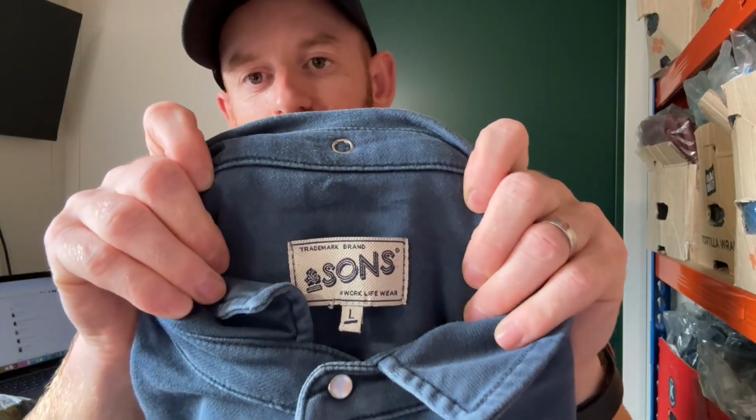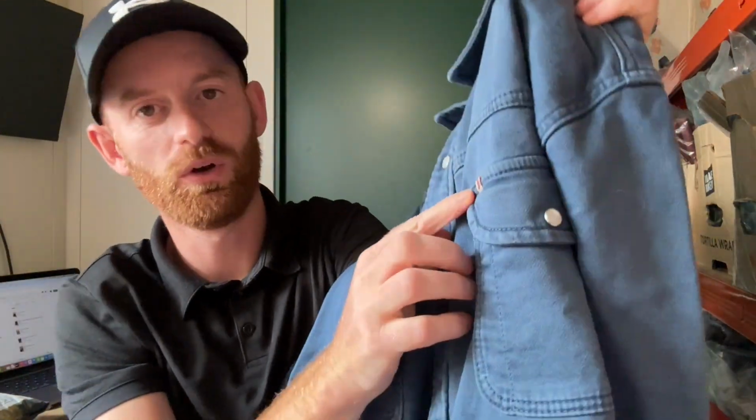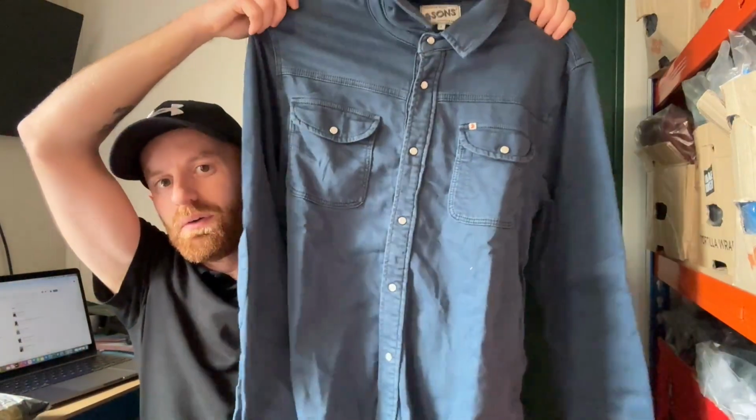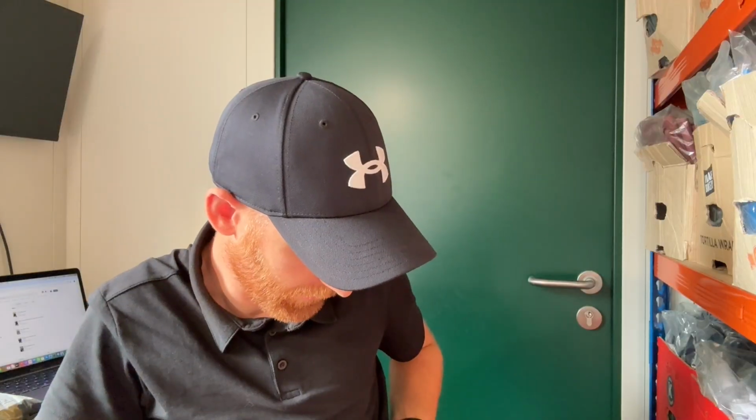What have we got here? Whoa, this is a beaut. Really nice brand. This is Ann Sons Trading Company. Oh, this is nice. Pearl snap, little logo on the front there, shawl style. That is very nice. Very happy with that so far. It is a large, nice heavyweight one.